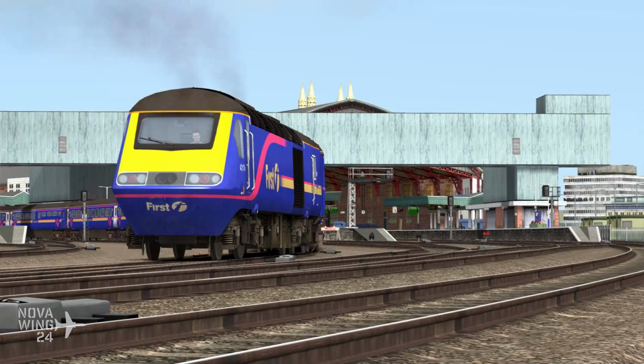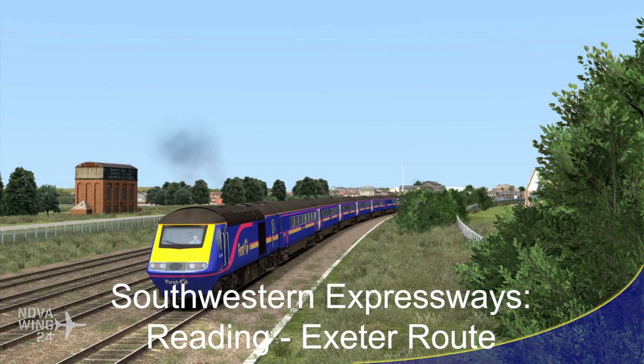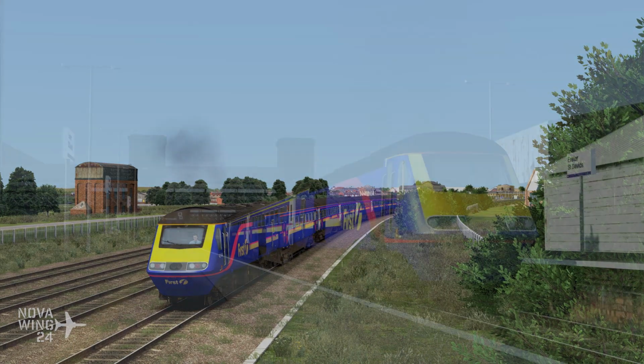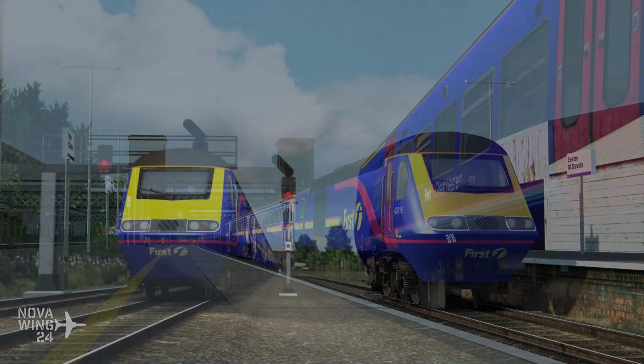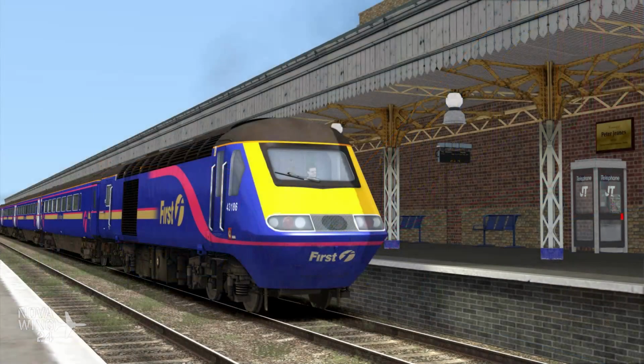Speaking of Steam, moving out of the world of flight sim and into the world of permanent way, this week from developer Just Trains we saw the latest scenery route add-on released for Train Simulator. This time it's the South Western Expressway's Reading to Exeter route add-on. This very scenic part of the UK is brought to life with over 220 miles of route across 3 key main lines, recreating the period around 2010 of Reading to Taunton, Westbury to Bristol, and Bristol to Exeter.